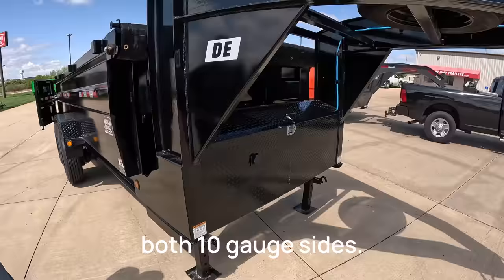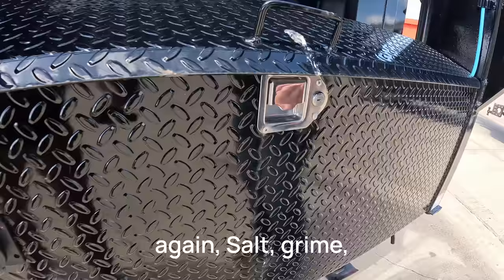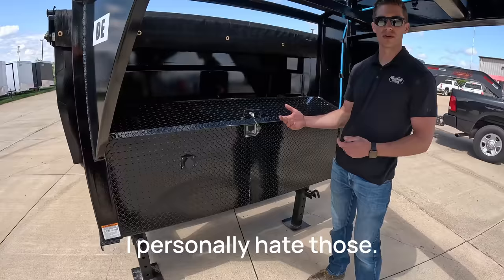One thing that PJ does and other manufacturers is with the box set up on the front, a lot of them will integrate some sort of latch system into it. One thing that we have noticed about the latch systems is in our environment, again, salt, grime, everything's going to start eating away at this. Again, I personally hate those. Yes. Yep. We replace them, quite frankly, a lot.